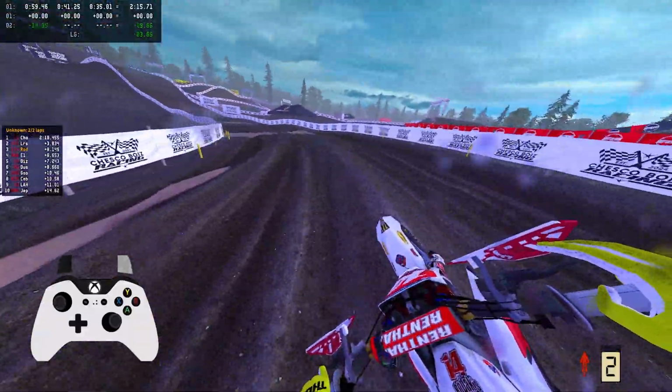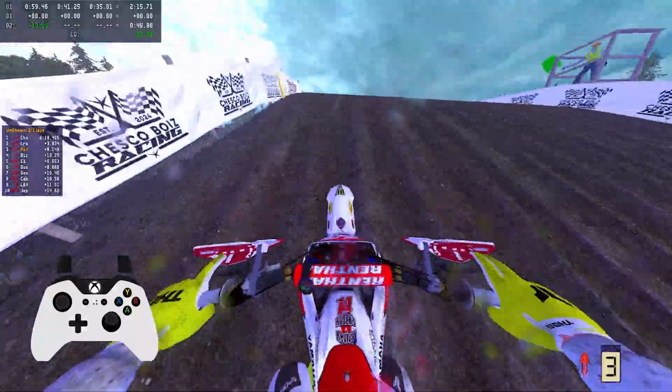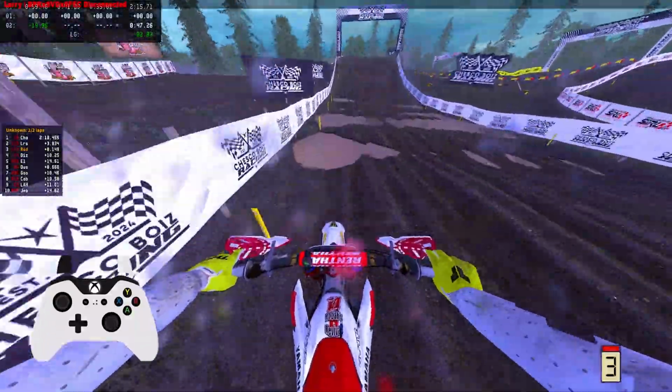Missed my inside line right there. The other lines were just not viable. They were either really slick, the rut was weird, or it just took you the long way around.